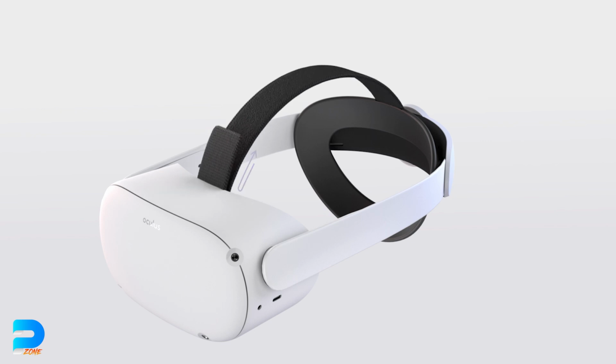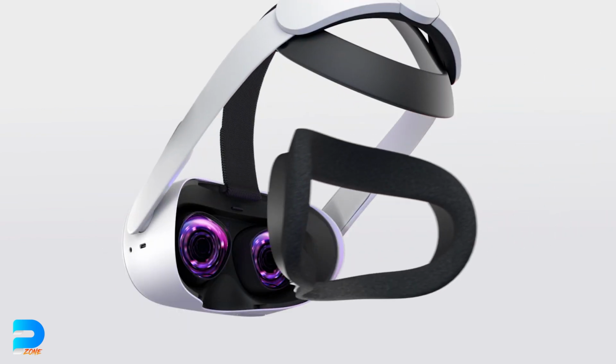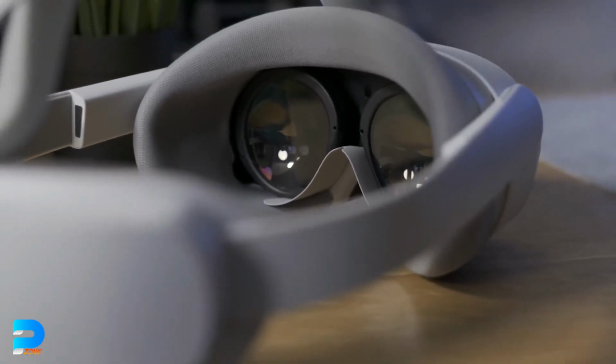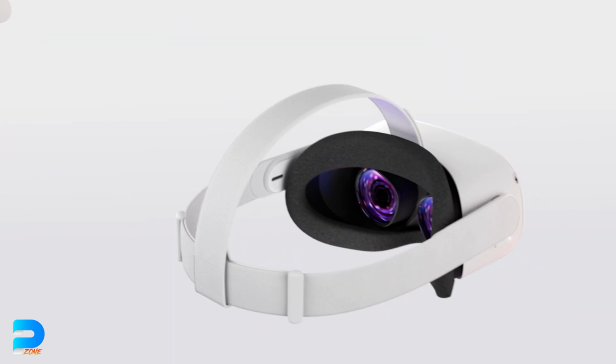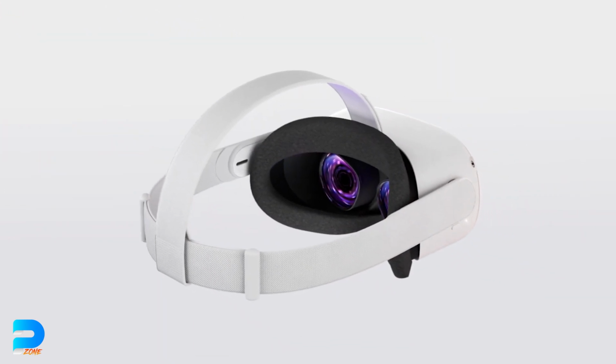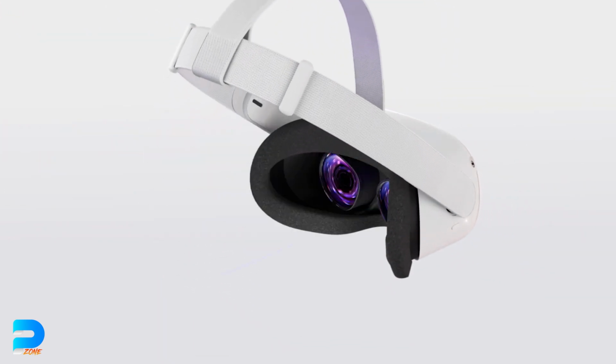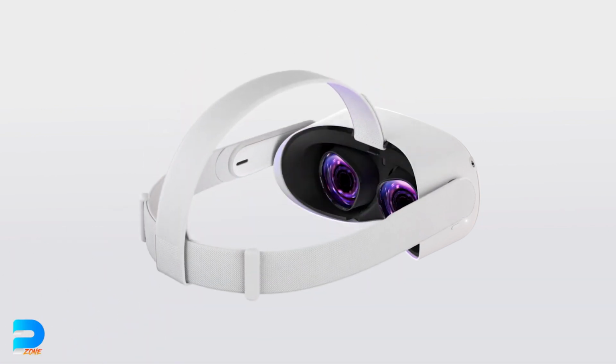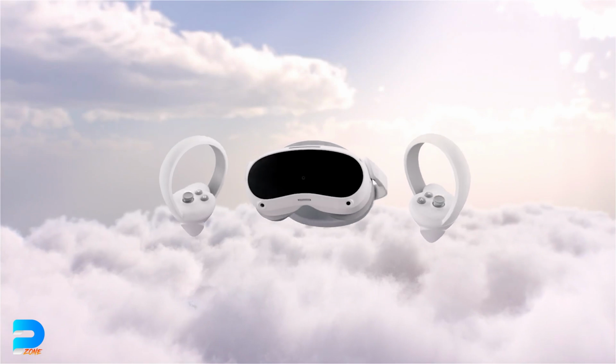But with the Elite battery strap, the Quest 2 weighs more than 800 grams, which is pretty heavy. The head strap on the PICO 4 is comfortable and doesn't need to be replaced. And if you want the Quest 2 to be a little bit more comfortable, you'll need at least the basic Elite strap, which will bring the weight up to 718 grams. So, the PICO 4 is lighter.